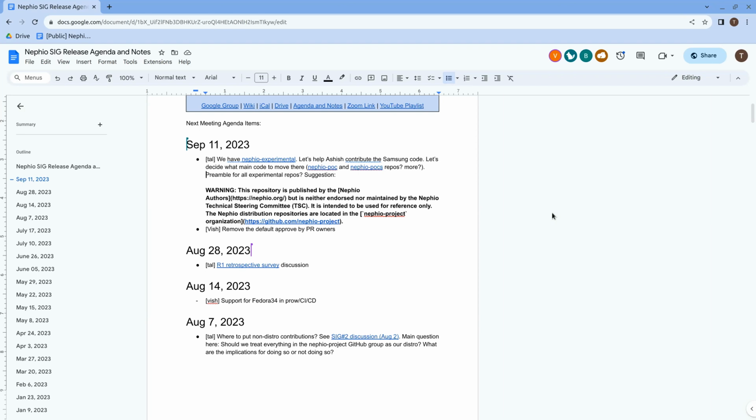I'll read it out. Warning, this repository is published by the Nephew authors with a link, but is neither endorsed nor maintained by the Nephew Technical Steering Committee, TSC. It is intended to be used for reference only. The Nephew distribution repositories are located in the Nephew project organization. That's what I came up with. That sounds good. Yeah. Well, if there's no objection, we could decide this.